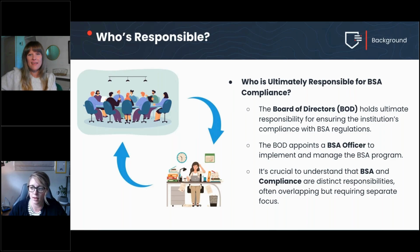Katie? Yeah, I think we all have our own story as to how we became a BSA officer or a compliance officer. You know, that's funny that you say that, because you're right. It's not usually a career path for most of us, but Kristen and I are both very passionate specifically about this area. Some of the things I'd like to note specifically for the designated BSA officer is ensuring that they are independent.